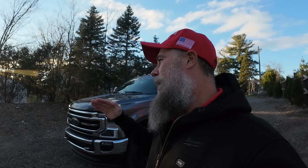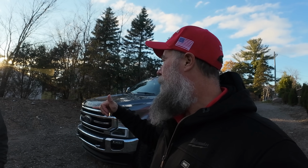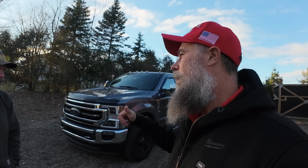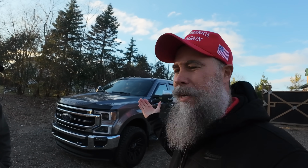The 2015 single cab truck, what was it? How much money did we invest into that thing? I want to say I put like 20 G's into that. I got to look at the mechanical records of what we did to it, but it was a bit of work. 20 G for a truck that isn't worth 20 G. It's not even worth that now.